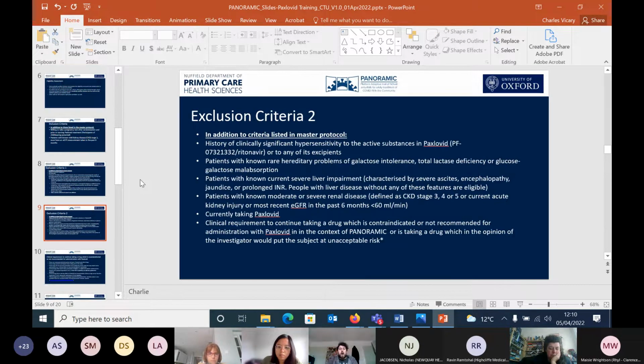So moving on, other exclusion criteria: a history of clinically significant hypersensitivity to Paxlovid, patients with hereditary problems with galactose intolerance, total lactase deficiency, or glucose-galactose malabsorption, patients with known current severe liver impairment, and then you've got a big list there of the particular conditions. Patients with moderate or severe renal disease, so that's CKD stages 3, 4, and 5, or an acute current kidney injury, and they have an eGFR of less than 60 in the last 6 months.